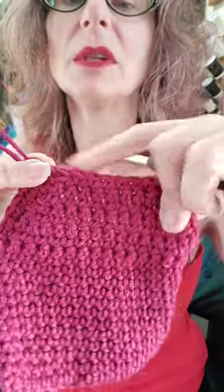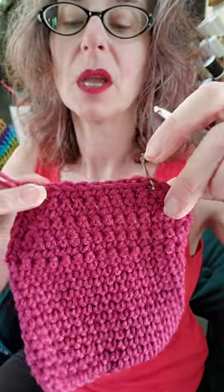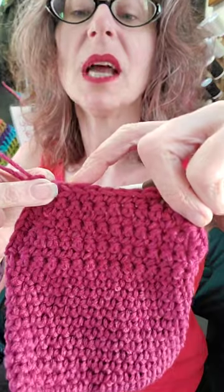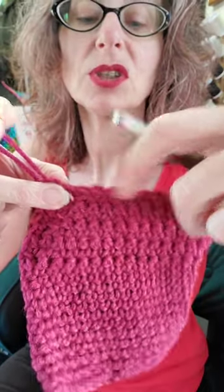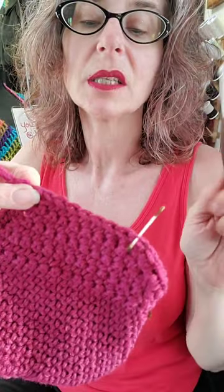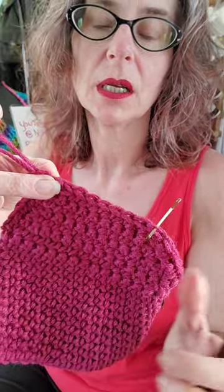7 across the top, because I did enough decreases, it's always going to be odd. So I have 7 across the top. So I'm going to go into this next stitch here, which is the first stitch across here. And since I have 7, I'm going to do 3 slip stitches.